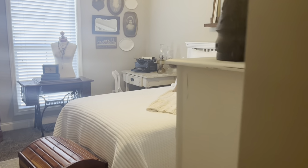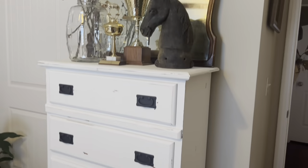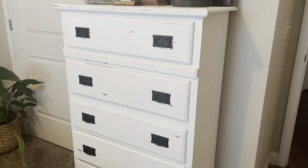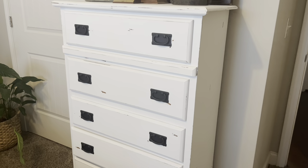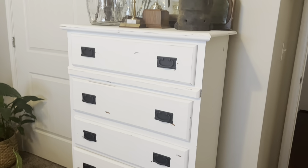And I absolutely love to decorate in here. So the furniture in here, I've said this before, this furniture was actually mine at my mother's. It was just a very cheap bedroom suit. And it was just that press board, but I painted it with chalk paint and just kind of distressed it just a bit to make it look more vintage.